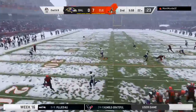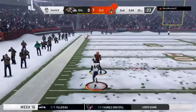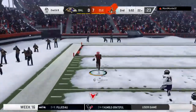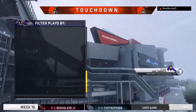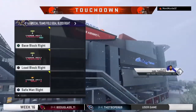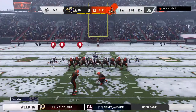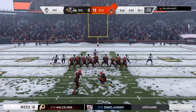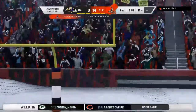Mayfield on play action. He's got the hook up to Odell Beckham. But he's free going down the left side. It's a foot race. And all the way in. Touchdown, Cleveland. Odell Beckham, 78 yards. And the Browns are able to strike quickly for 6. Extra point up and good.